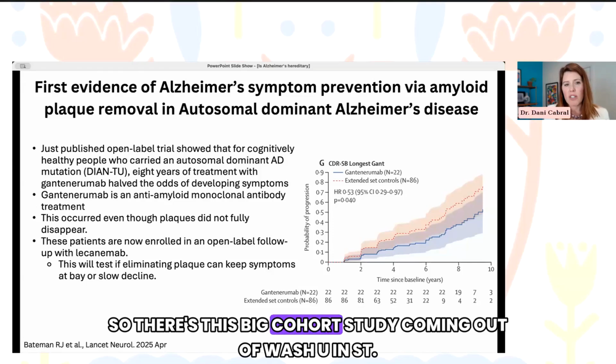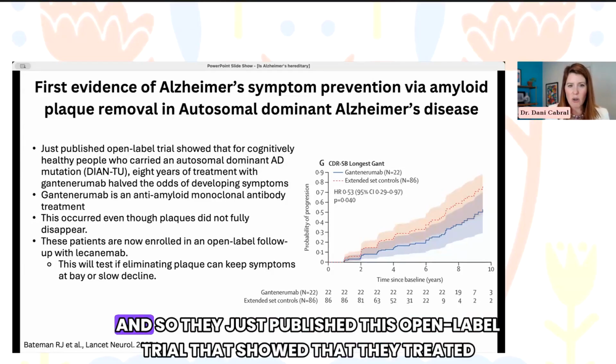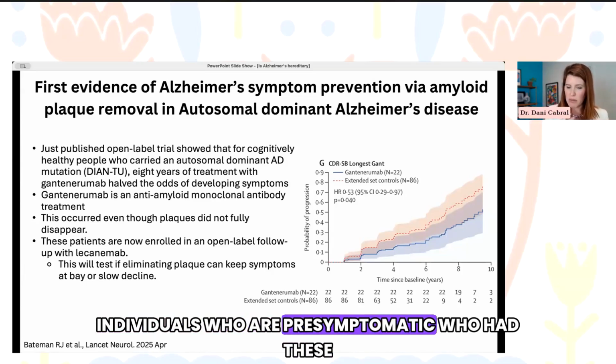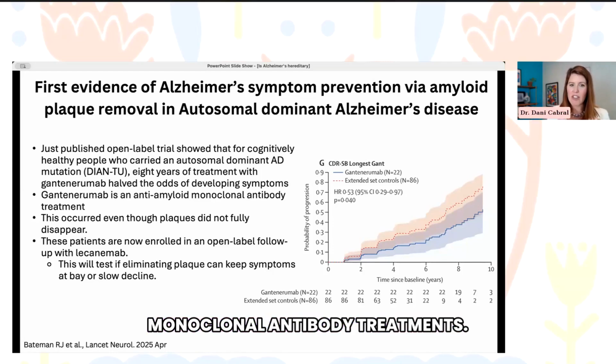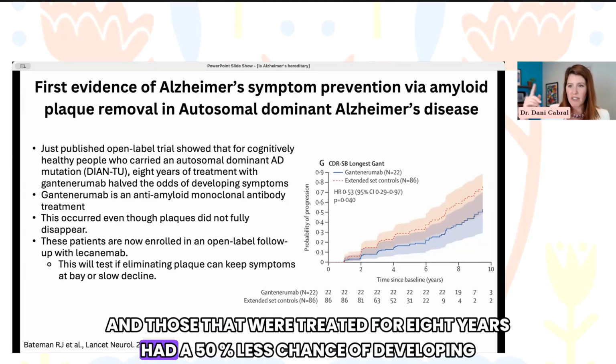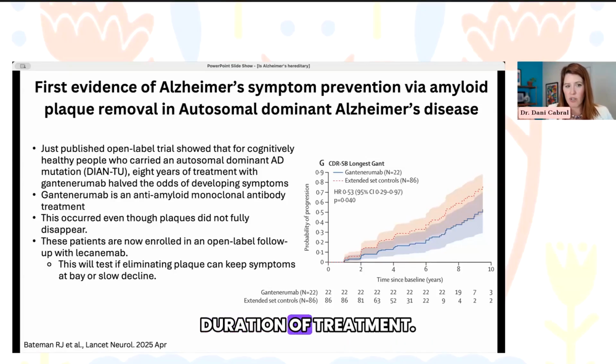So there's this big cohort study coming out of WashU in St. Louis called DIAN-TU, Dominantly Inherited Alzheimer's Network. And so they just published this open label trial that showed that they treated individuals who were pre-symptomatic, who had these autosomal dominant mutations. They've been treating them with these anti-amyloid monoclonal antibody treatments. And those that were treated for 8 years had a 50% less chance of developing symptoms of Alzheimer's disease compared to those that didn't receive that duration of treatment.